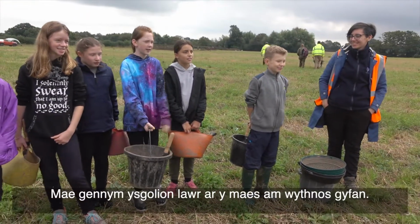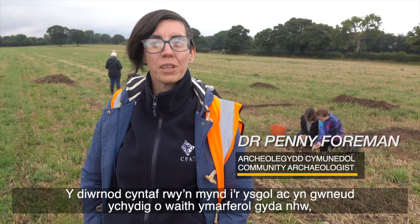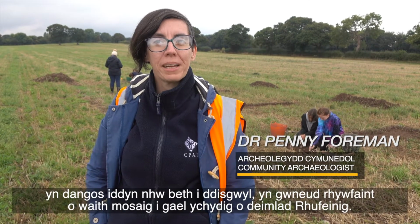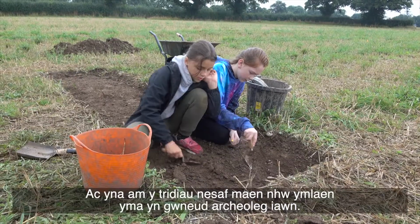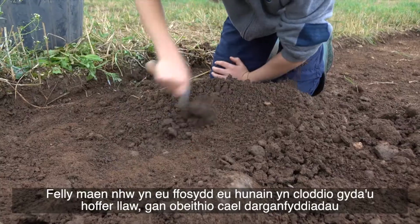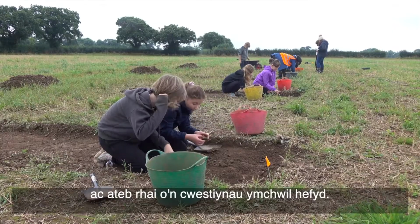So we've got the schools to come for a full week on site. The first day I go into the school and do a bit of hands-on with them, show them what to expect, do some mosaic making to get a bit of Roman feel. And then for the next 3 days they're actually on here doing proper archaeology, so they're in their own trenches digging with their hand tools, hoping to get some finds out and answer some of our research questions too.